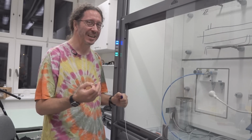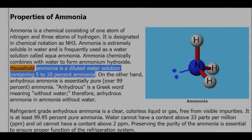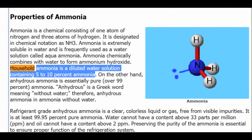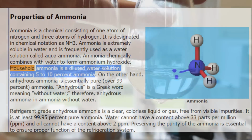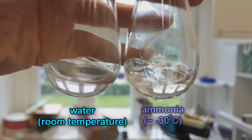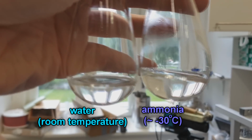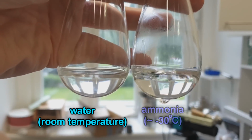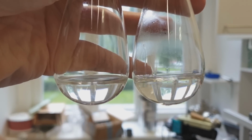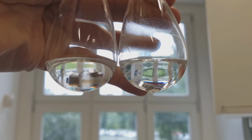Now, I should stress there's a difference between the ammonia you get under the sink. That's basically a solution that's mostly water, about 90% water and 10% ammonia. And here what I have is pure water and pure liquid ammonia. Now, water and ammonia share some other interesting properties too, most notably their fascinating reaction with the alkali metals. The alkali metals are, of course, famous for exploding when they're thrown into water.